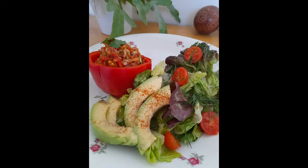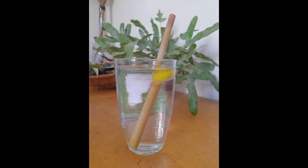So what I did, Anthony's just getting those pictures up for you. We'll just wait for him to get that on the screen, and then you can have a look at how I prepared the filling and the sauce that went into the stuffed pepper.